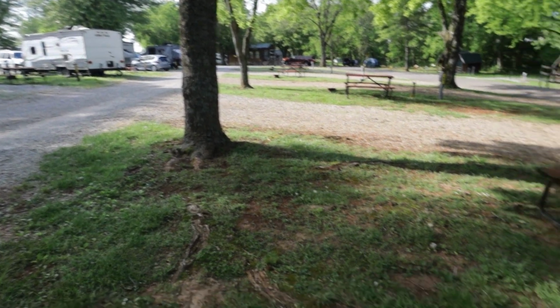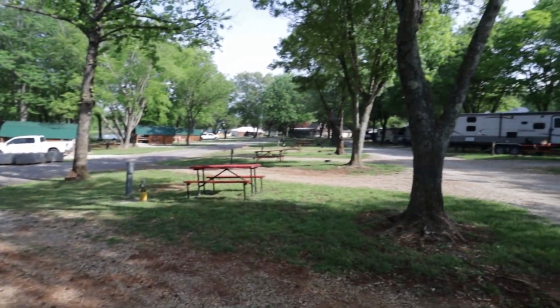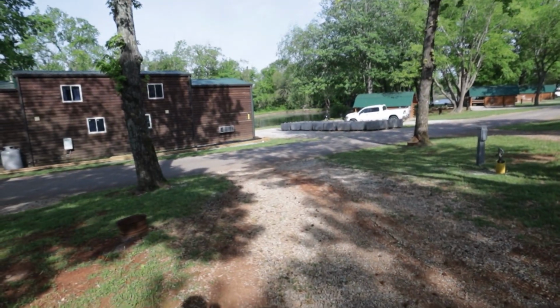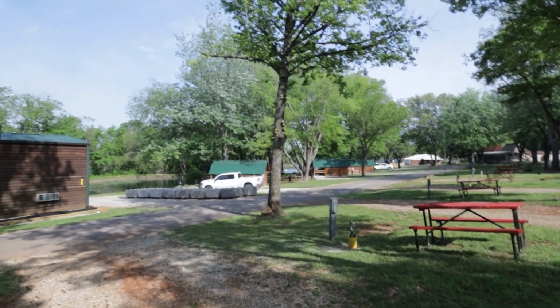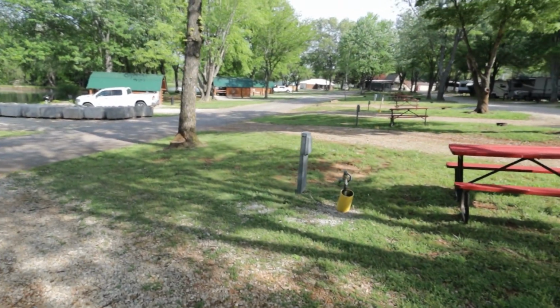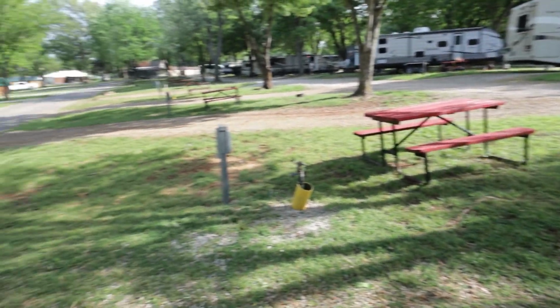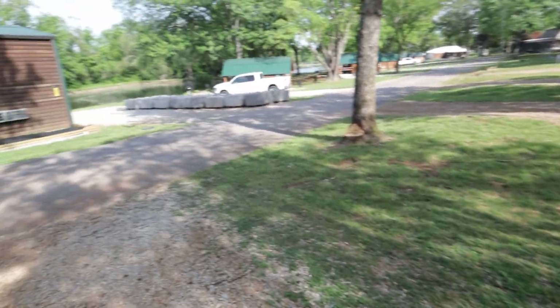These campsites here are the A loop. They are not very long, and they are not very level either. Probably why they don't have as many people in here. I would think that this maybe is kind of an overflow. Definitely also for some smaller RVs. So that's two cabins right there, all in one building.